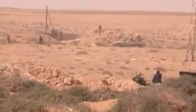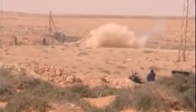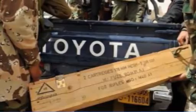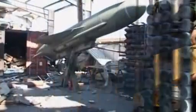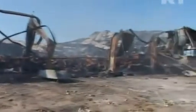The M40 recoilless rifle is a lightweight, portable, crew-served 105mm weapon intended primarily as an anti-tank weapon made in the United States. Okay, this crate is American and brand new. I think you could realize that by now. For example, if you look at the perfect condition of the crate, straps, come on, you can't tell me that this came from Gaddafi's ancient storages. Excuse me, but if you still think this, I doubt the adequacy of your perception of reality, sir.